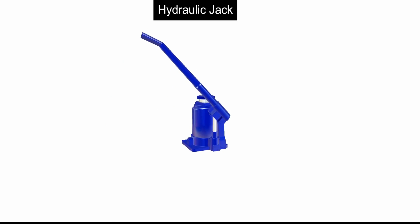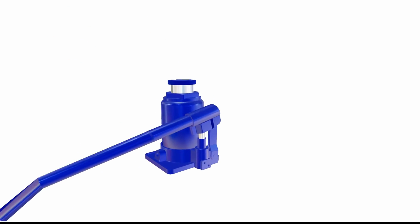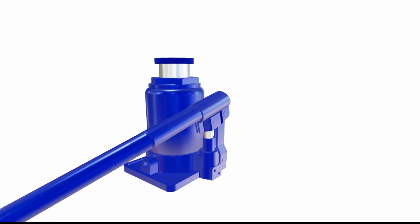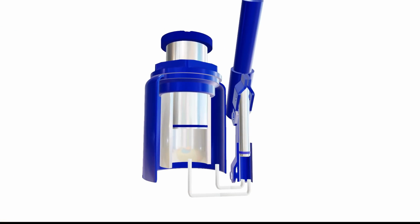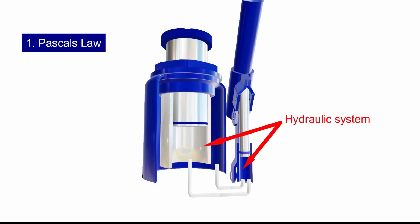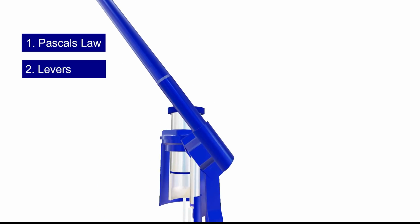A hydraulic jack is the device used to lift heavy loads. Today, we will explore the insights of a hydraulic jack and understand its working principles. The hydraulic jack uses two advantages to multiply the applied forces. One is the principle of Pascal's law, and the other is the principle of levers.